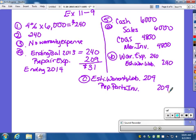Exercise 11-10, dealing with bonuses. For the year ended December 31st, 2013, Lopez Company has implemented an employee bonus program equal to 3% of Lopez's net income, which employees will share equally. Lopez's net income, pre-bonus, is expected to be $500,000 and bonus expenses deducted in computing net income. So the first thing they want us to do is compute the amount of the bonus payable to the employees at year end, using the method described in the chapter and round to the nearest dollar.